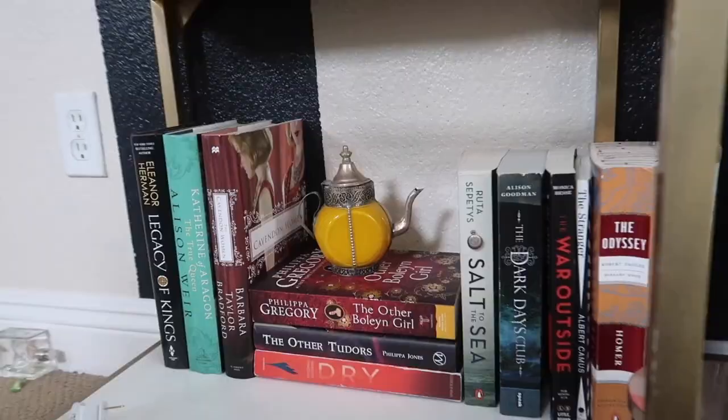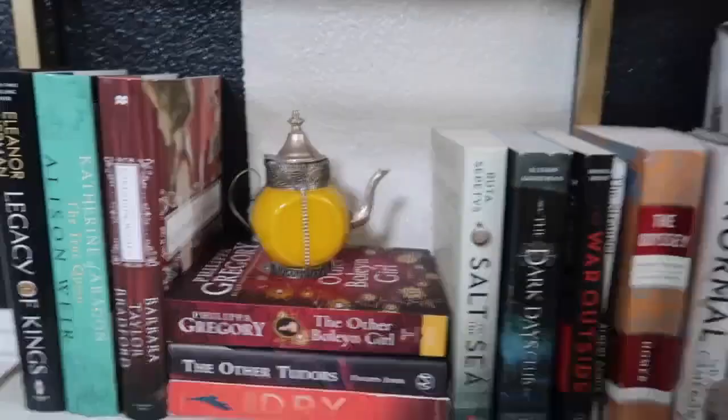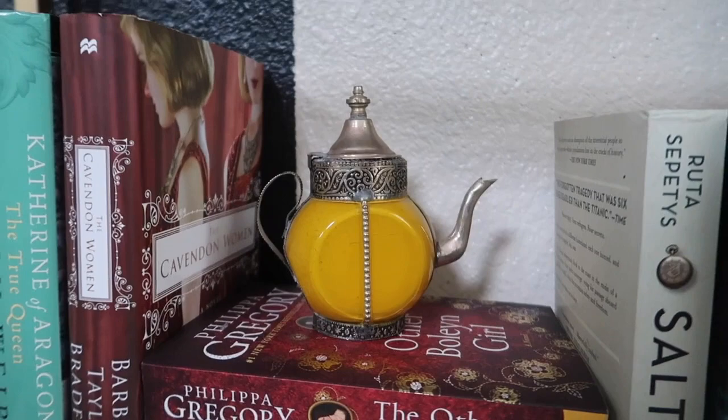This is the final shelf. This is my historical fiction section, so I just have those randomly sorted a little bit. This little teapot is so cute. I love the color. It's such a bright, fun color, and it's from Morocco.